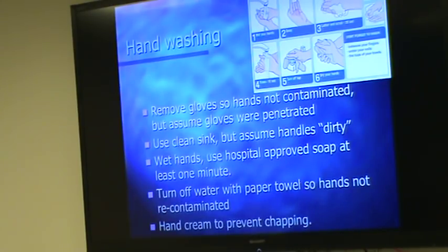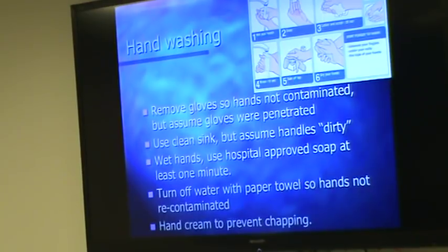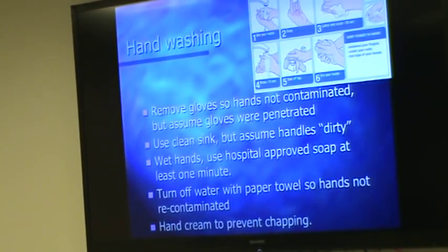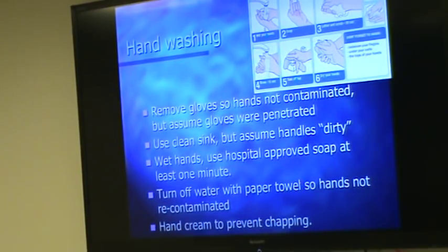So you've probably got some hospital-approved soap that's a disinfecting soap. Use that. Sing Star Spangled Banner or whatever you need to do in your head. Turn off the water with the paper towel. So take your paper towel to dry your hands, and then use those paper towels to turn off the handles. And it's really quite just that simple to make sure that you're not recontaminated.